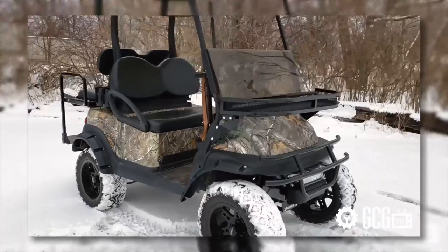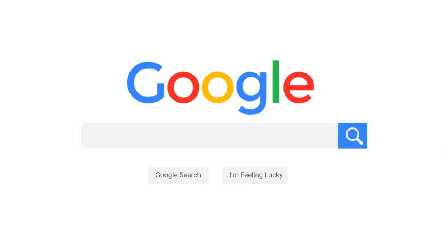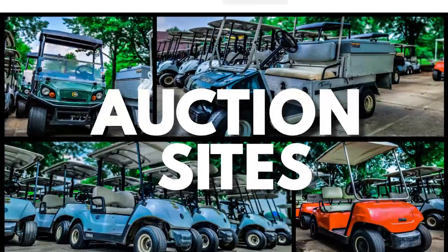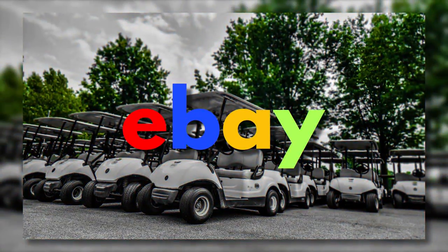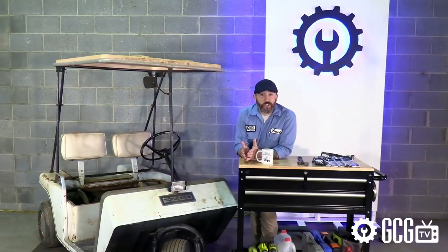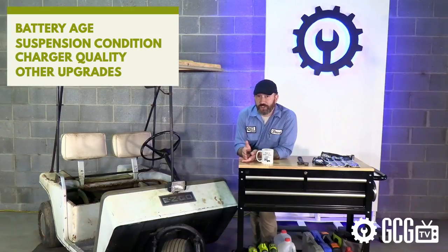To get a good idea of what a cart's value might be, we'll typically do an online search for used golf carts in a certain zip code. This will typically render a selection of listings on auction sites, dealerships, private sellers, custom shops, eBay, the list goes on and on. Similar carts in similar conditions should also be similar in pricing to what we're researching. It's a very market-driven industry, so it can help to keep in mind some of the unforeseen factors that are worth considering when buying or selling, such as battery age, suspension condition, charger quality, and other upgrades.